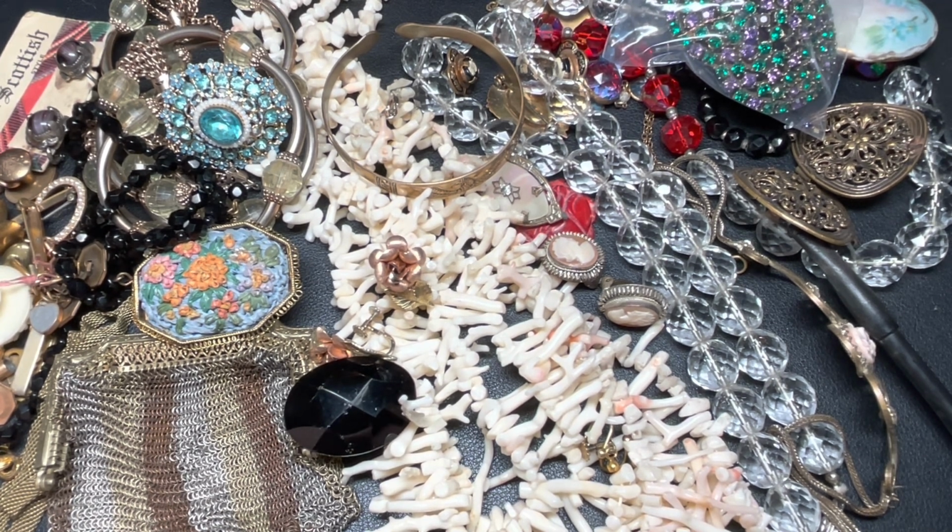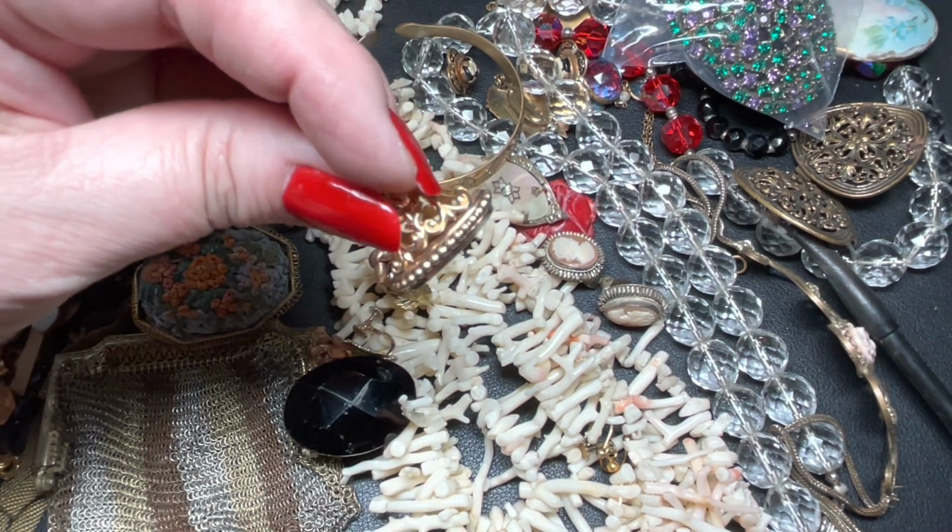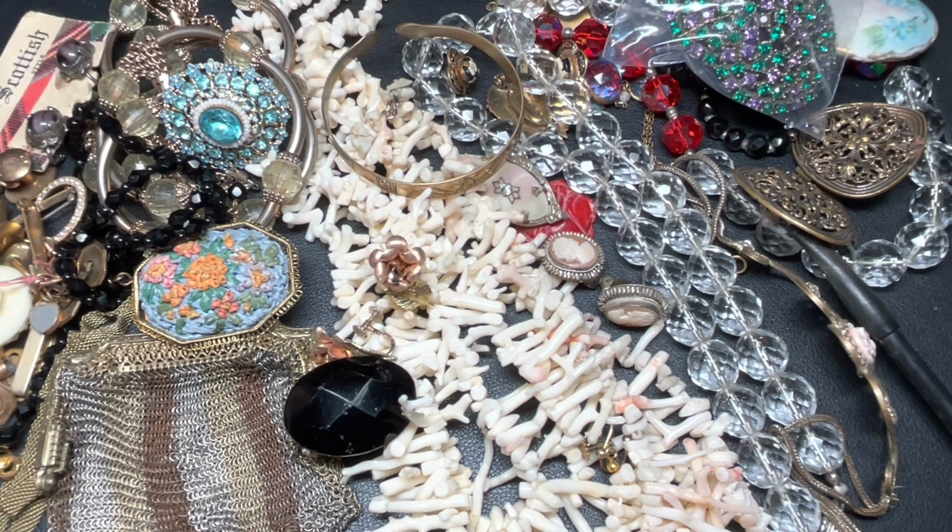Tomorrow I will do probably some more Victorian or sterling, and I definitely will do some gold acid testing so we can find out if some of these pieces that I've been putting aside were gold.